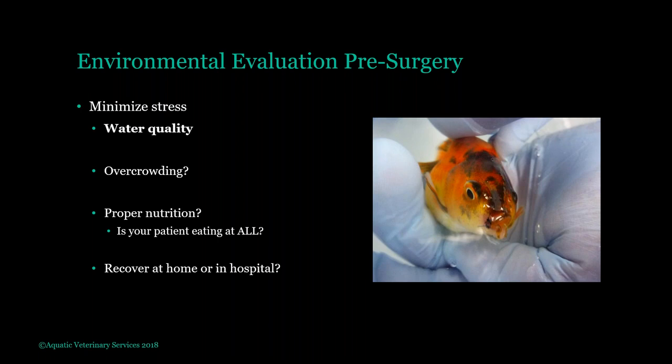Certainly, moving a fish for surgery to a hospital tank, you have a lot more control over their environment and their healing. However, a lot of these fish have been in their systems for years, could be for decades. And certainly if the water is clean enough, they're getting a good diet, and the water is warm enough, I'm a big believer in having these fish recover in their home ponds because they're with a population of fish that they are familiar with, and they are familiar with the environment. So you're not adding the stress of having to transport a fish and put it in a foreign environment.